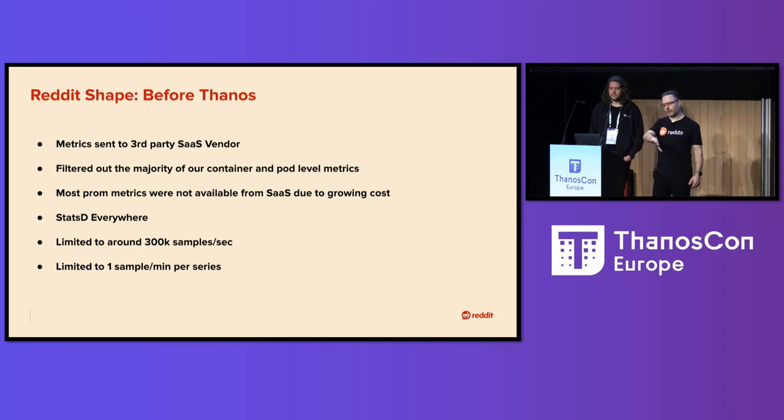Also, between moving from Graphite into the SaaS, they were also moving into Kubernetes. Previously, like a normal setup, we had Puppet. Puppet was used to deploy all the services. There weren't as many services. There weren't as many engineers. It was a simpler infrastructure.